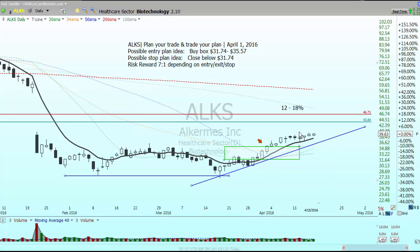Now we're starting to consolidate again. We've got a very nice T-line run with a slight little pullback, a little J-hook in the making here. Nice little consolidation. Let's come over here and put a little box around that area right here. There we go. So a buy inside here or a buy on a slight breakout puts you up into the 12 to 18% profit range. All right. Well, there's a little bit about the trade planner, and there are 3 great trades that we can look at next week.